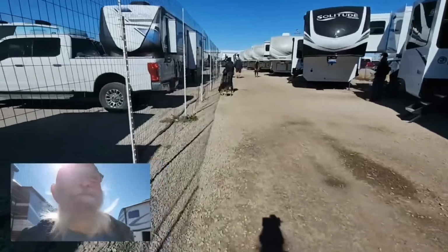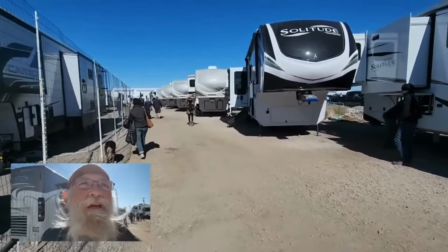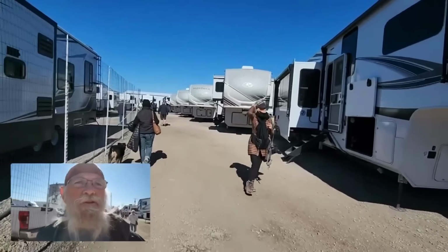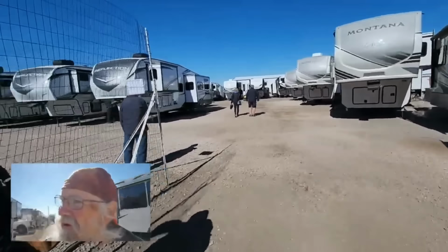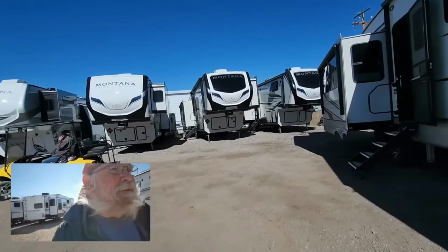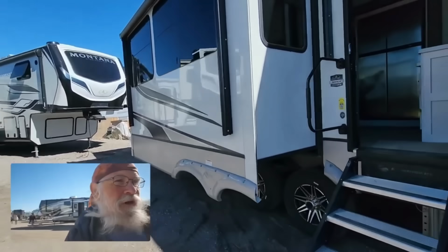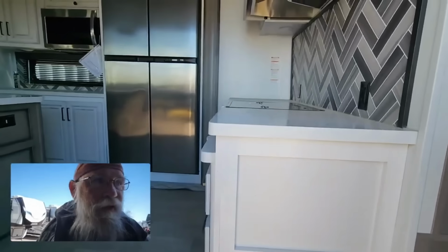Okay. But this is why people are here, is they can just see a ton of different RV types. It's like mostly fifth wheels are the big thing here. You can see all the brands in one place and really get a comparison. I'm going to pop into one of these, so let me just run in here. Let's see, Montana is a very good name. What do they look like inside?